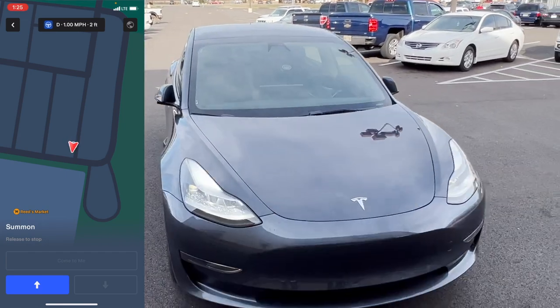I like that it's an EV. There will be lots of EVs that come along. But I love the software. I love that there are no buttons in the car.